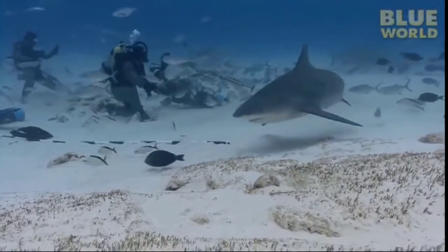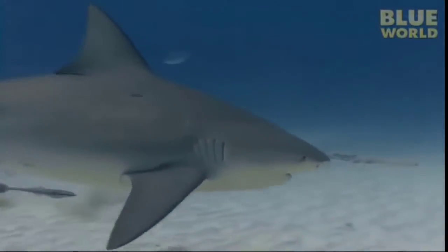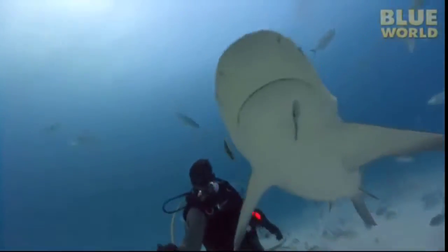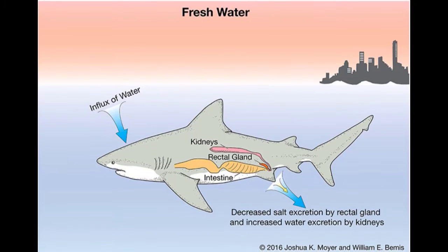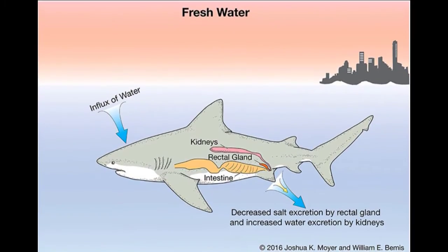Bull sharks, like other elasmobranchs, use these things called osmolytes in order to enhance their concentration of solutes to equal that of their environment. And because of this, the crossing between different bodies of water is possible. The main organs that are involved in their osmoregulation processes include the liver, the kidney, and the rectal gland, which, surprisingly, has nothing to do with the rectum except for its location.